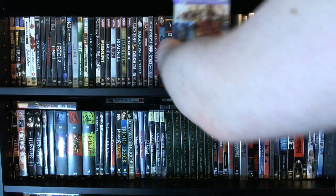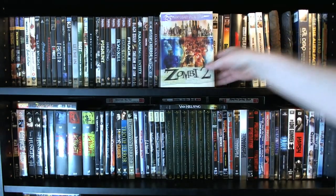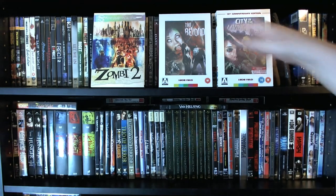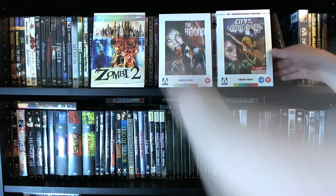So then we have Zombi 2, which was my introduction to the world of Lucio Fulci, and I actually have two more by Fulci. We've got the Arrow editions of The Beyond and City of the Living Dead. Very good indeed.